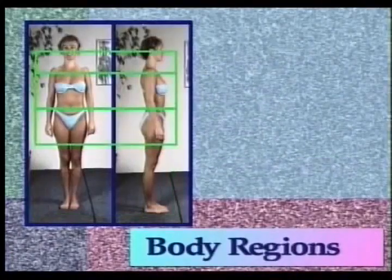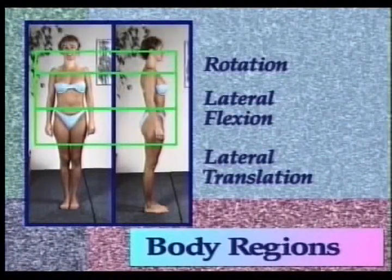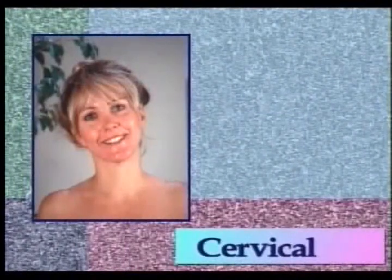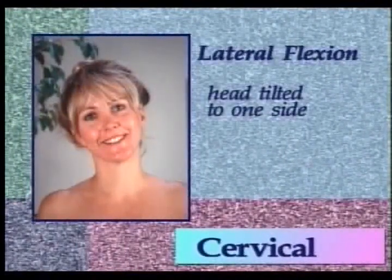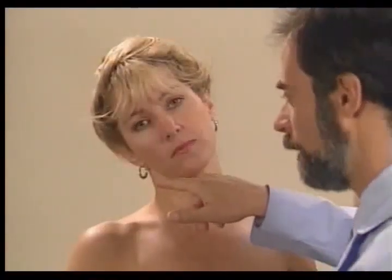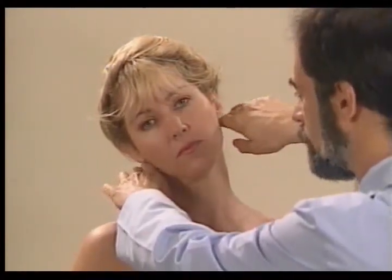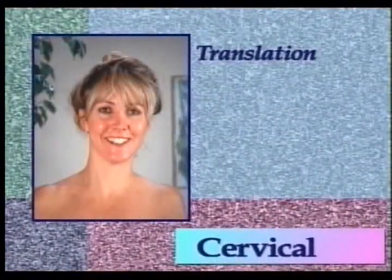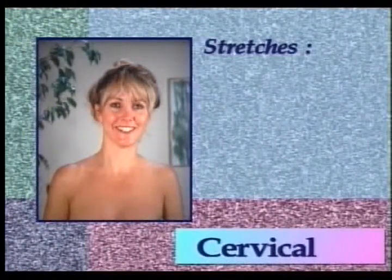In each area, we'll be checking for rotation, lateral bending, and translation. In the lower extremity, we'll check for foot flare as well as flat feet. Next, we'll check for cervical lateral flexion. The head will be slightly tilted to one side, so one ear will be lower than the other. This is where you have a low ear on the right, and place the hands under the ears, and then you can check for that. Cervical translation is indicated by a lateral ear. For these conditions, there are three anterior and three posterior stretches.